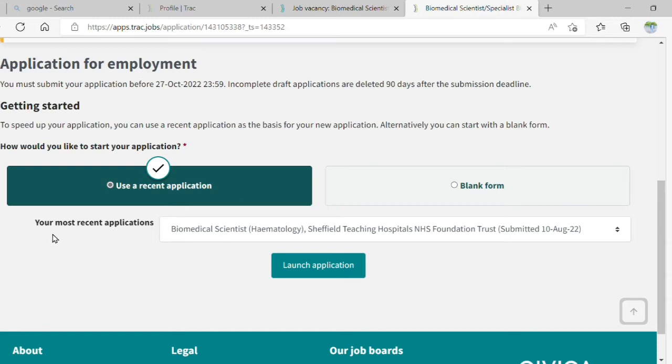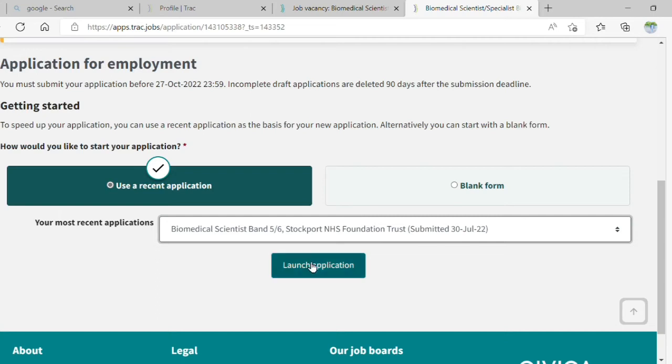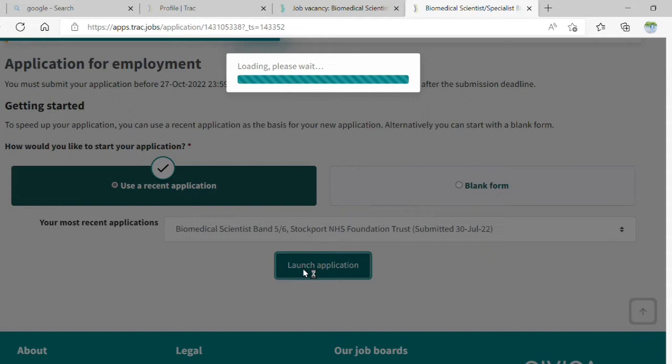So here are your most recent applications. Here you can choose which application you want to use from the previous applications. So I would choose this one, to let the website know to take all of my details from the previous application, and select launch application.